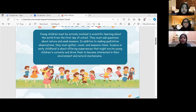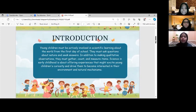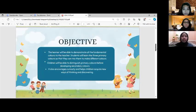Okay, next is the objective of the experiment. So the first objective is the learner will be able to demonstrate all the fundamental colors to the teachers. Students will learn the three primary colors so they can mix them to make different colors. The examples of the colors are red, blue, and yellow. Next, children will be able to distinguish primary colors before developing secondary colors.